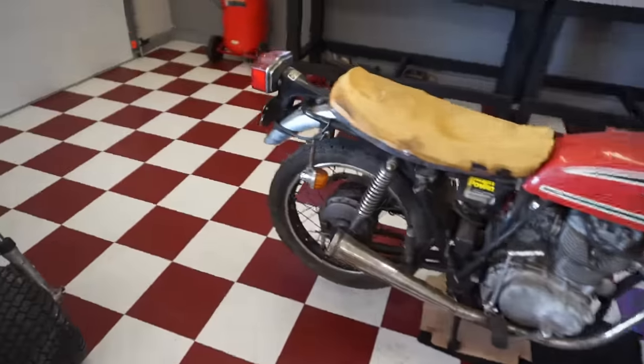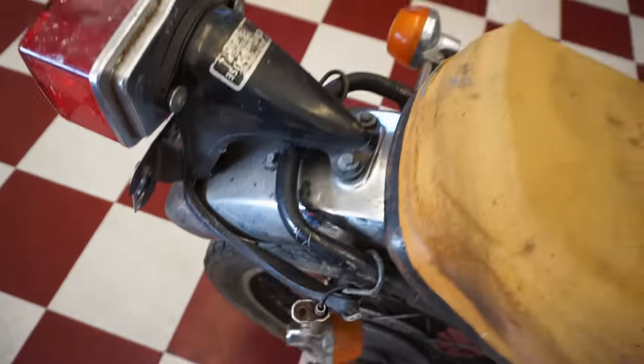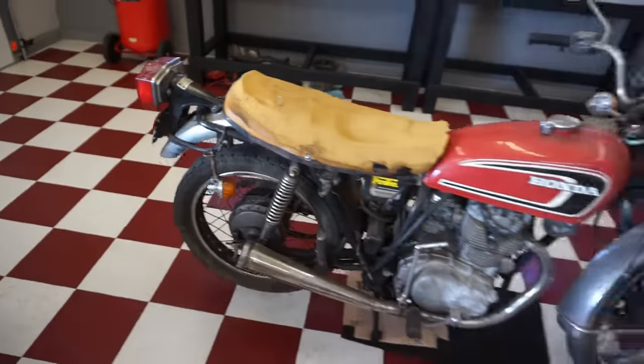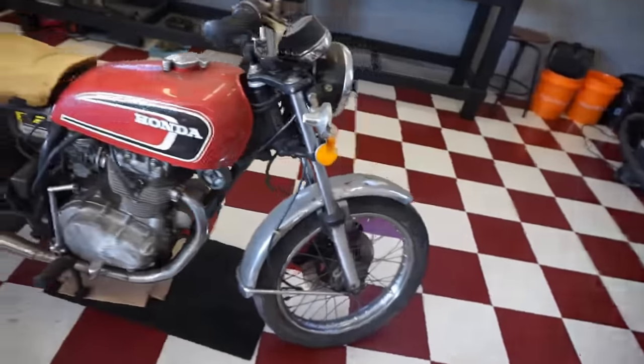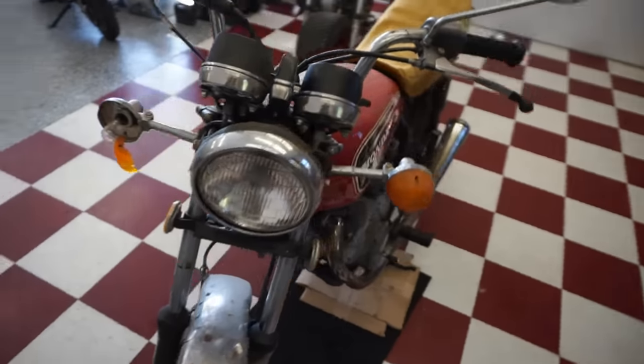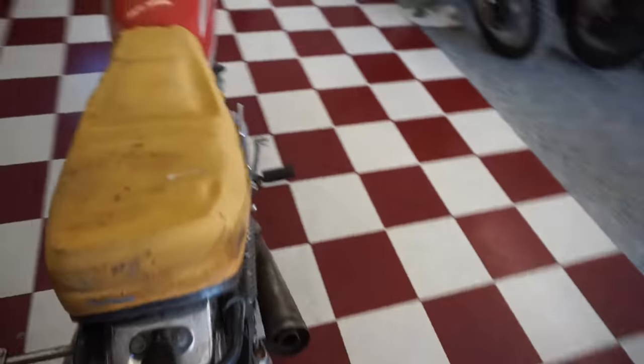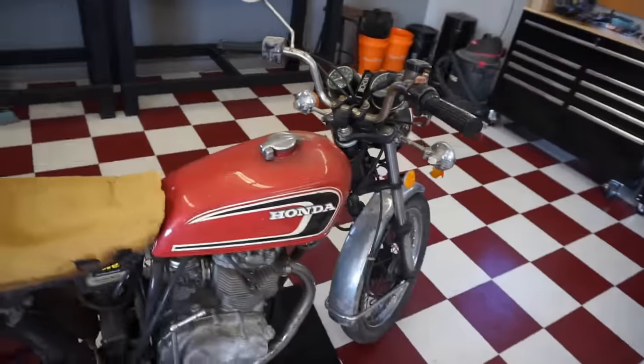So, blinkers are broken off on it. Apparently he rode it without blinkers. This thing does not have a title, so he just rode it illegally on the road. But yeah, she's in rough shape. She's in really, really rough shape.